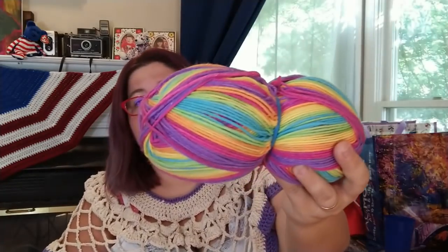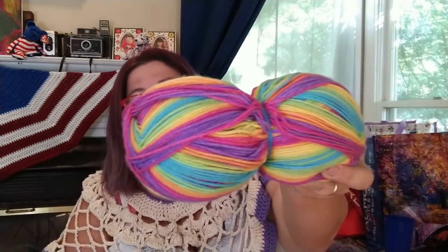And then look at this one. I have no idea what yarn this is. I am going to make a wrap so that I can take these nasty rubber bands off because it's crushing my yarn. I don't really care for that, but look at it. They only had one of these. This one's mine. You guys can't have this one, but isn't that pretty? Oh, it's so pretty. And then let's see what else we got.